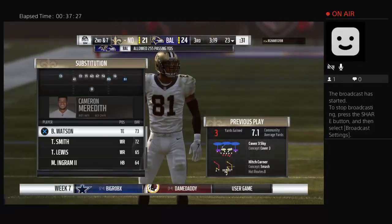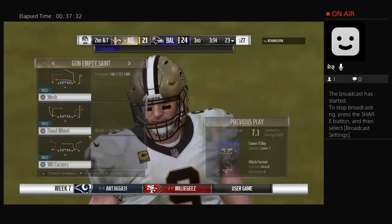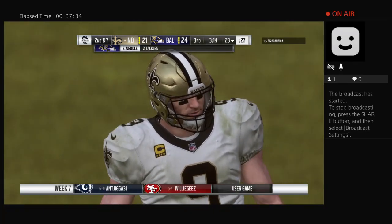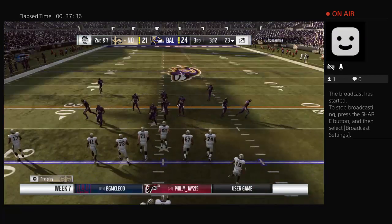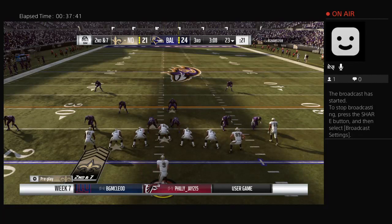Well, it's time for them to be good teammates right here. And what I mean by that is possess the ball for a little while. Get at least 2 first downs. Give their defense a chance to settle down a little bit after they give up a touchdown. That first down completion only netted them 3. Second and 7.